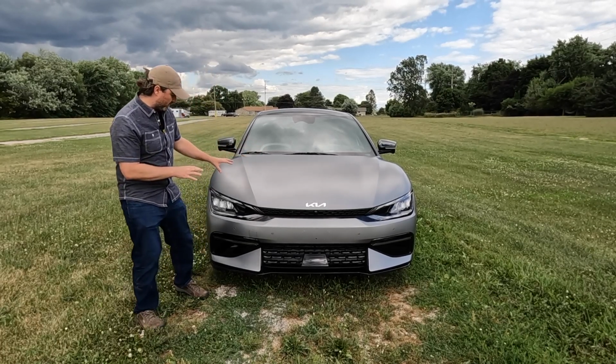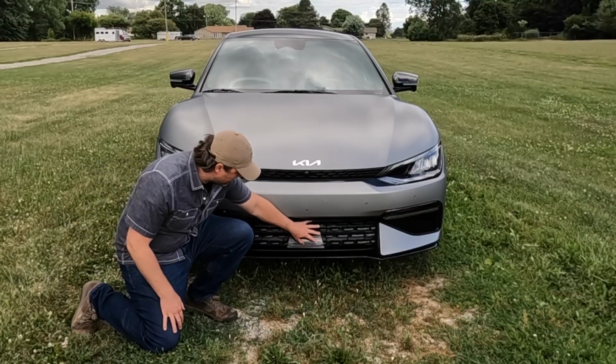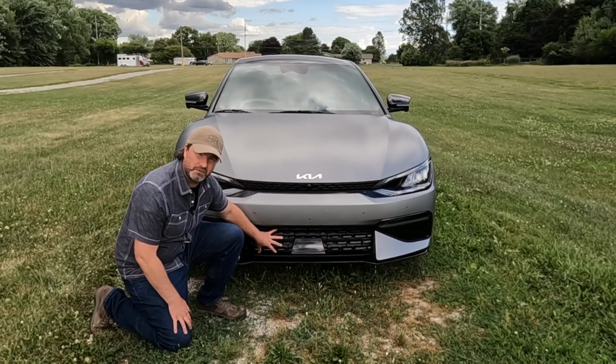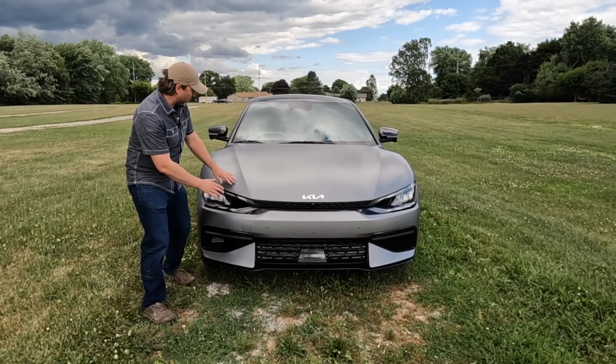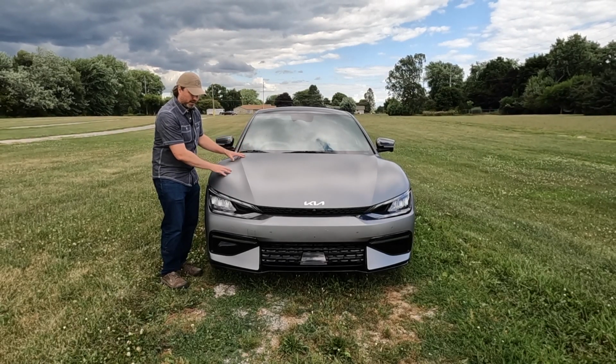And as you can see from the front, it definitely has these sleek headlights, and it's got this interesting pattern in the grille here, but it's not an actual grille, of course, because it's an EV. It's definitely a swoopy, sleek kind of front end, and pretty short as well, because you don't have a lot to store under here.